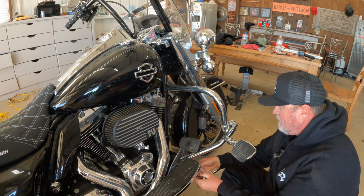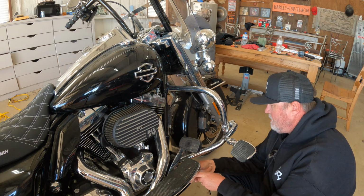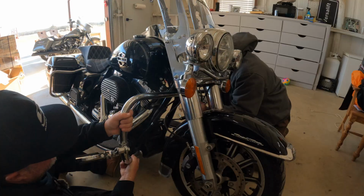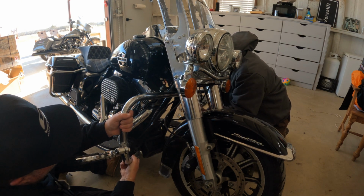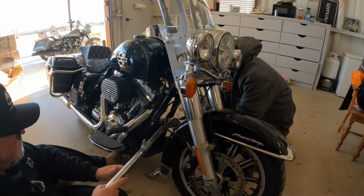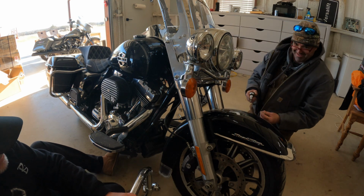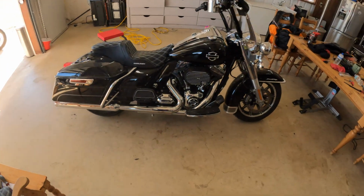There you go. It's starting to look like not an old man bike. No. Yeah.